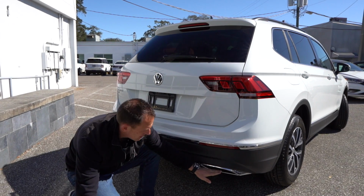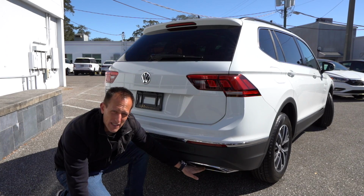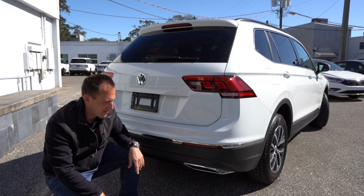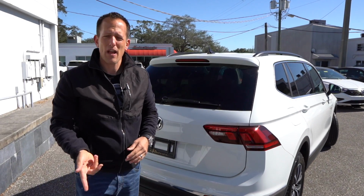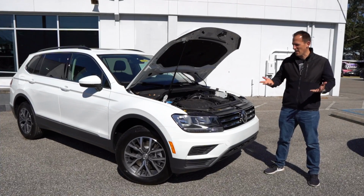Why even put these here? I almost didn't even notice them. Fake exhaust. That's a big no-no. Just leave it off. It probably takes some of the cost off the price of the vehicle if they do that per 100,000 vehicles. But why don't we go ahead, pop the hood of this Tiguan SE and see what's powering it. All right, guys, we got the hood popped.